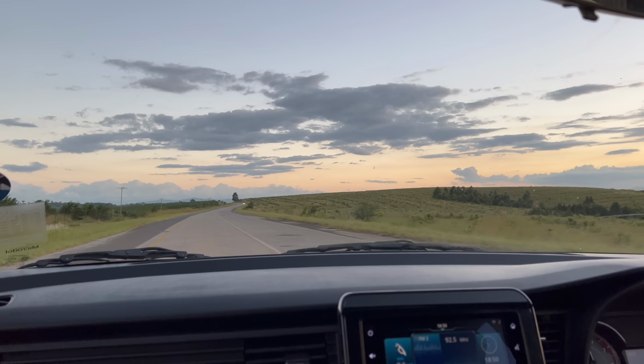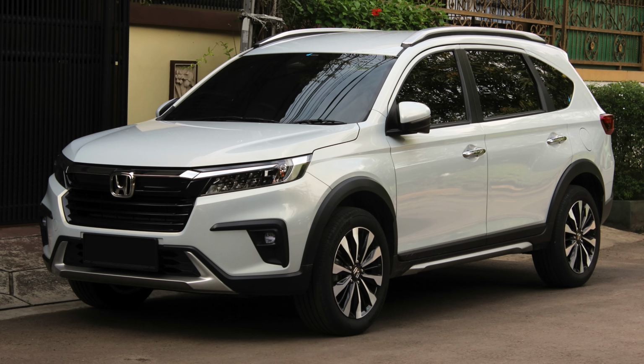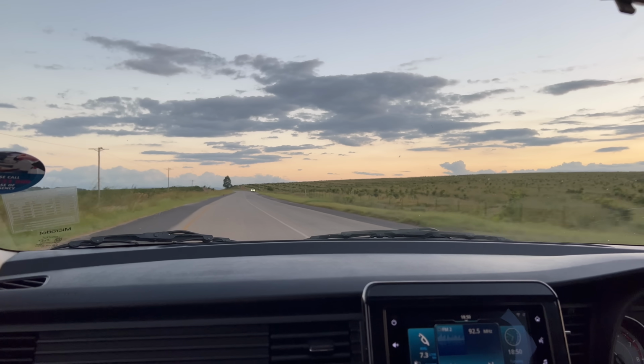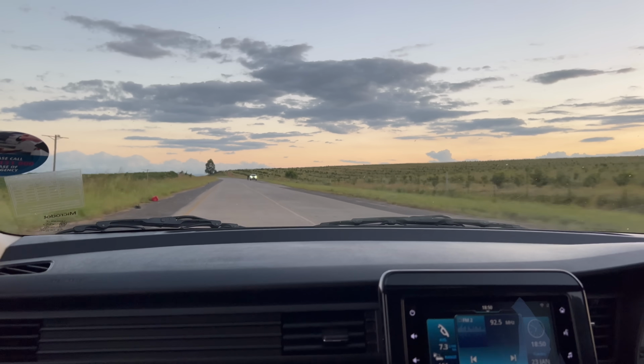If you are in the market for cars in this segment, you can also check out the Mitsubishi Expander, Honda BRV and Renault Triber. For me, the Honda BRV is the best car in this segment, but if you want to use the car as a taxi or Uber, you can never go wrong with Toyota or Suzuki.